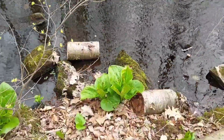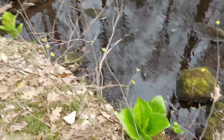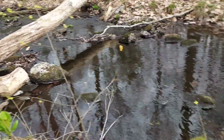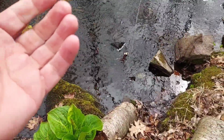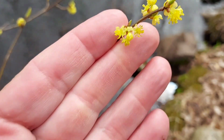And I failed to mention on that last clip about the skunk cabbage, which grows in all the wet soils around here, along streams and in swamps. Actually pretty interesting to look at, but it lives up to its name. You don't want to try to eat it or even touch it. Pretty foul smelling.